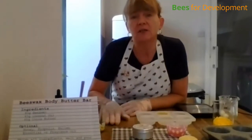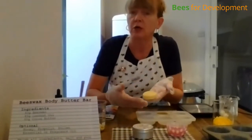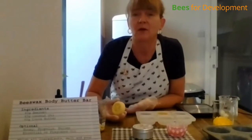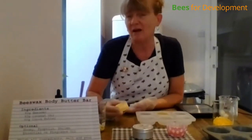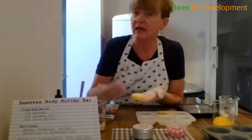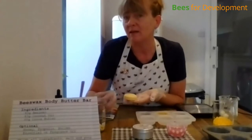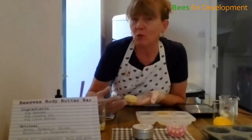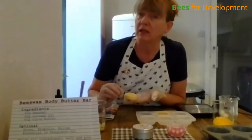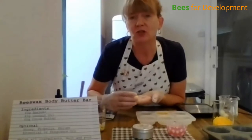And finally, if you have a body butter bar that is either too soft or too hard, you can correct this. So some of you are living in warm places in the world, not as cold as it is here in England. And so you might want to add a little extra beeswax to the body butter bar because it will raise its melting point and the temperature that it melts at. If you're living somewhere where it's very cold, you might want to add a little bit extra liquid oil, and that will make the body butter bar slightly softer so that it's easier to use.